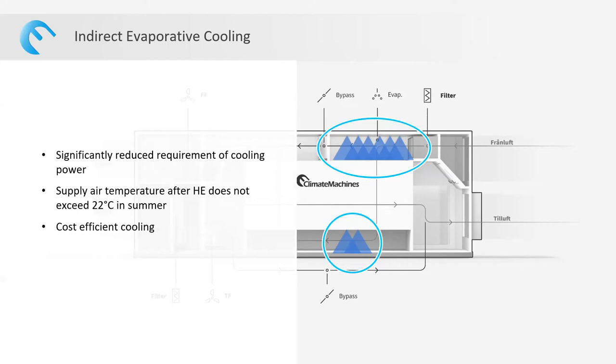And we use it when the outside air temperature is about 22 degrees and warmer. Under 22 degrees, it's better for us to completely bypass the cool exchanger and let nature do what it can. The performance of the evaporative cooling is very low in temperatures under 22. But at 22 and rising, the cooling efficiency of our heat exchanger or cooling exchanger increases with the outside air temperature.